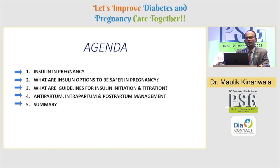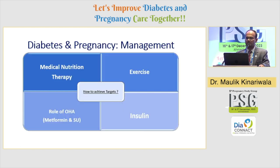First, I am going to discuss the role of insulin in pregnancy. After that, which insulins could be safer in pregnancy, and what the guidelines are for insulin initiation and practice. Then I am going to discuss how we can manage hyperglycemia in pregnancy throughout the journey: antepartum, intrapartum, as well as postpartum. And then I am going to summarize. Some slides might be repeating, so I will try to cover the main topic of my presentation.